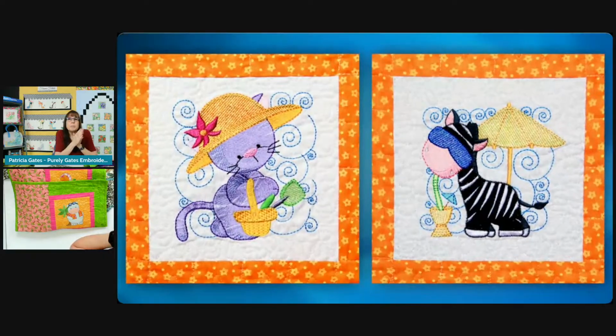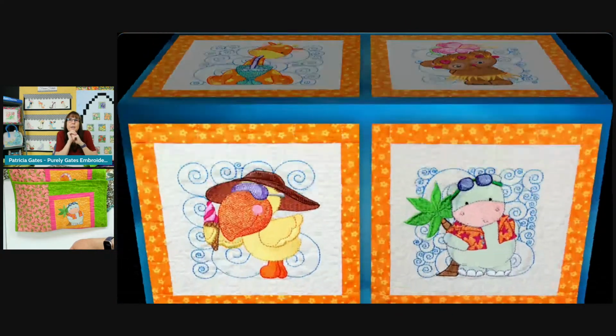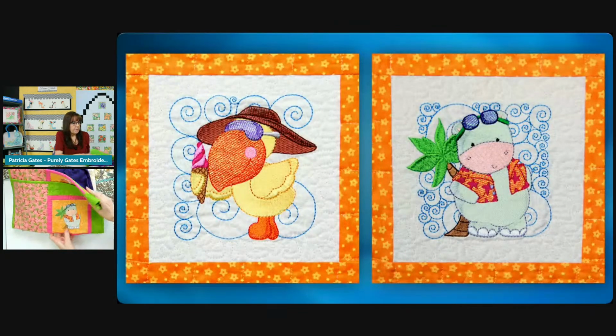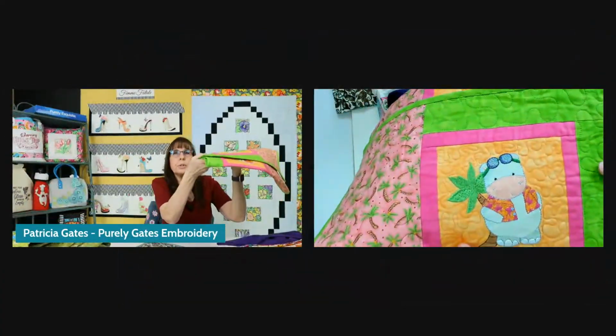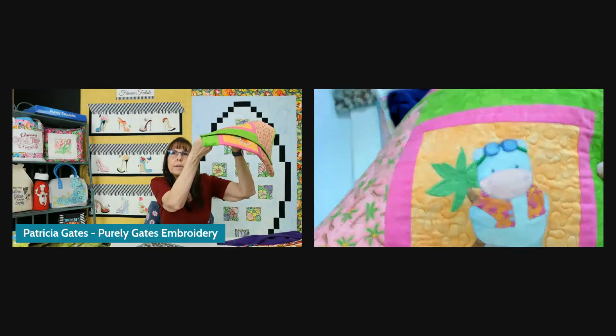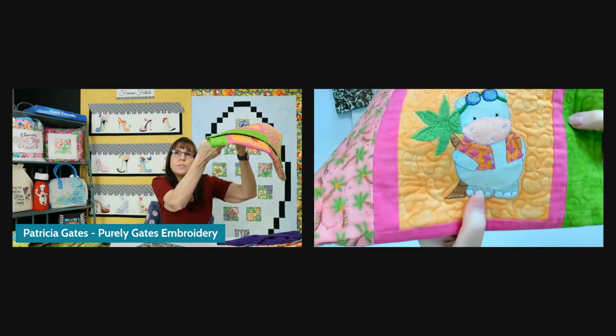Now we're going to look at some close-ups. The cat here, the mylar knit is the hat, whereas on the zebra, it's the sunglasses, which is fun, and the umbrella. We've got the drink for the giraffe, and we've got the flower on the bear there. We've got the beak and the sunglasses, and then on the hippo the sunglasses and the jacket, and I've got a close-up of that one. I did a banner with this one, and you can see, or can you, the sparkle in the glasses right there and in the jacket. It's just a fun little thing.